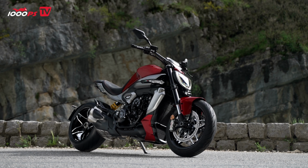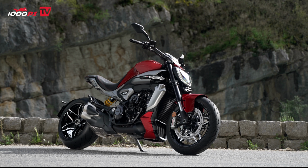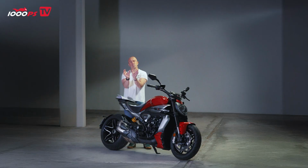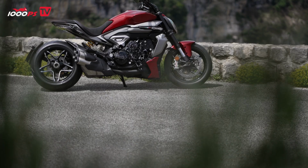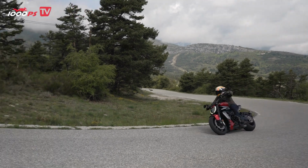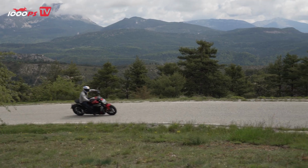It's very much different from the previous 1260 because we've got the new V4, new chassis, new engine. And it's very different from the standard Diavel because those bikes have almost had like a lover's tiff and a really bad argument and have just split slightly. So now we've got an almost street fighter and very much a cruiser. As you'd expect from Ducati, we've got a plethora of rider aids. So we've got 4 rider modes, lean sensitive ABS, traction control, launch control, cruise control, quickshifter, everything you could possibly want from a sporty cruiser.